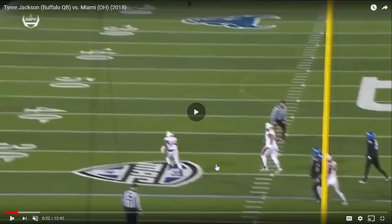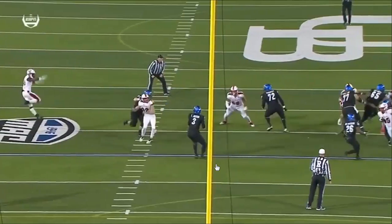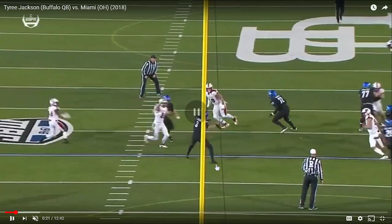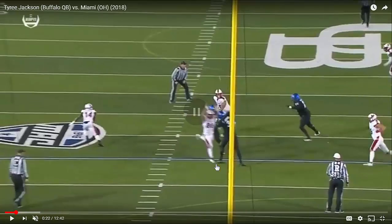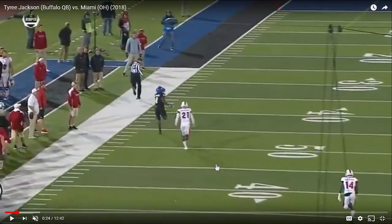He just can't get his feet set. He needs to learn a pattern, or to be able to get his feet set in a way where they're not too wide. He has a tendency to go too wide when he moves. And when that happens, he loses control of passes. Carson Wentz has this issue.